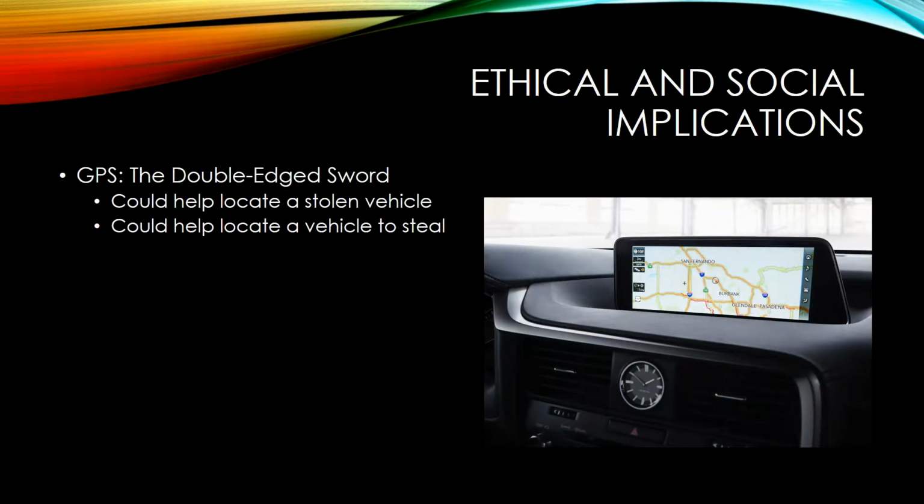The ethical and social implications mostly rely on the idea of being able to hack into cars. GPS is one of them. Since most cars have GPS in them, it is easy to locate that vehicle. With GPS, it's a double-edged sword. It could either be a good thing where the vehicle is stolen, the police could then track and locate the vehicle, and then the vehicle could then be returned, or it could be a bad thing where hackers are looking out for potential vehicles to steal.